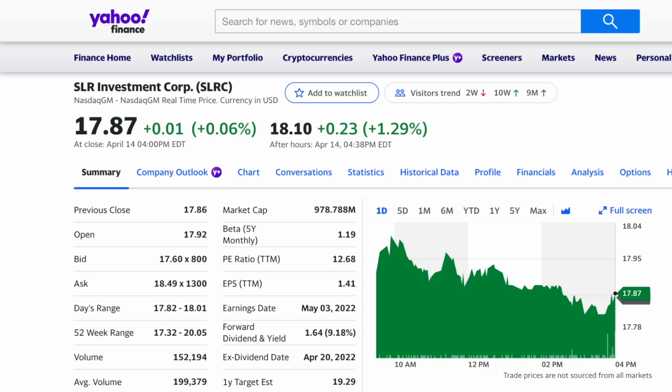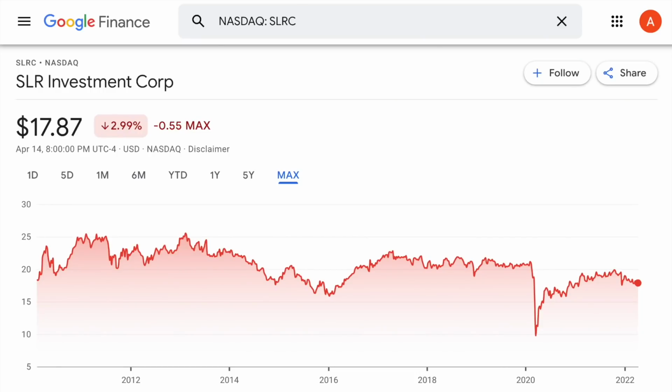In terms of stock price performance over the years, we can see that since the company's IPO in 2010, their stock price is down about 55 cents, or roughly 2.99%. SLRC is also down about 3.72% from this time a year ago, so not exactly great news, but this also doesn't take dividends into consideration. This is strictly looking at just share price performance.